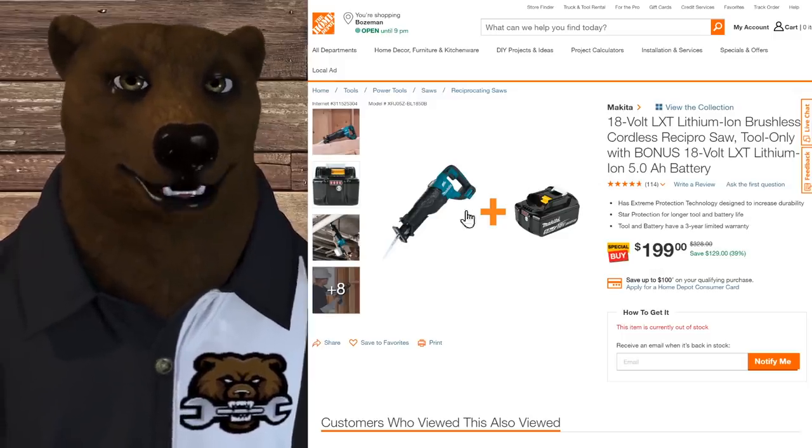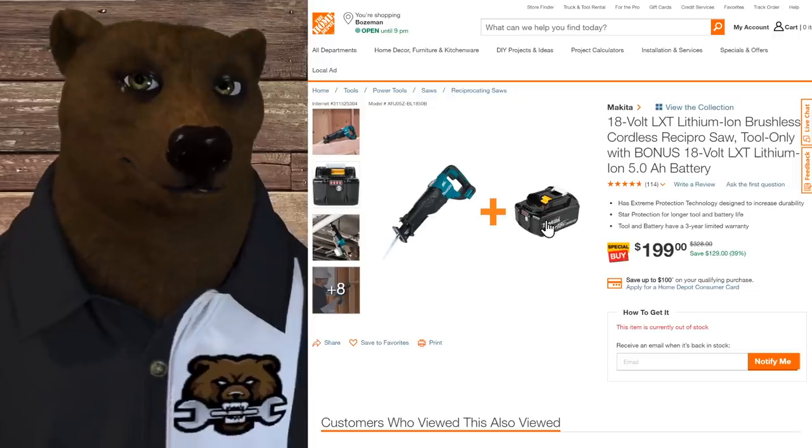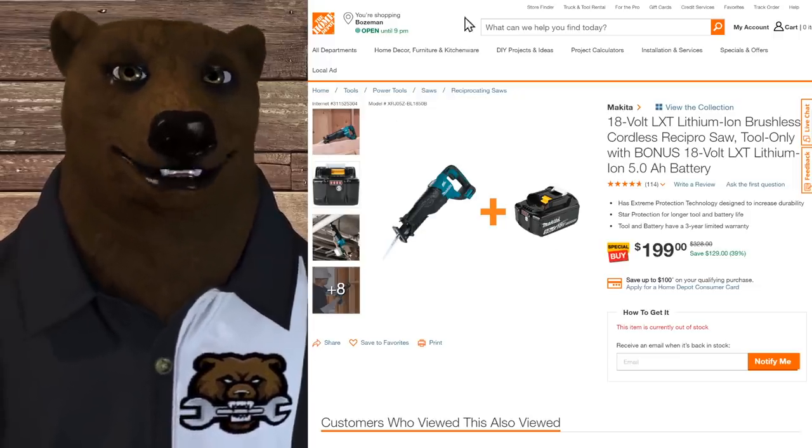If you're in the Makita line and you don't have this, you pick it up for the battery alone and you're getting a recip for $50.